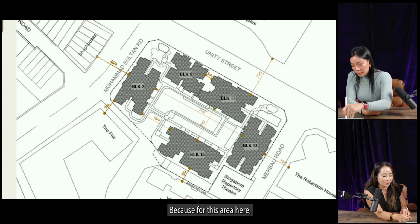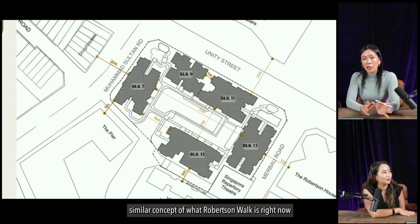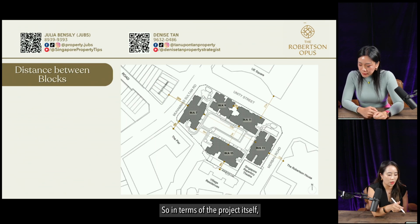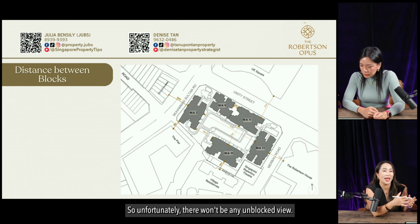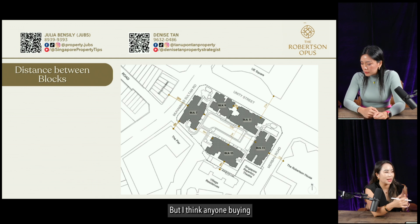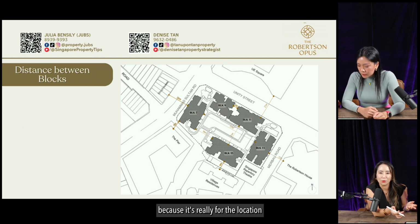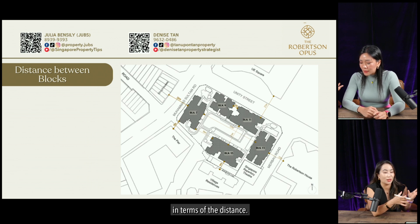Because for this area here, it will be like a void, where you can look down. Similar concept of what Robertson Walk is right now before they shuttered the areas. So in terms of the project itself, as you can see, it's surrounded by a lot of other projects and condos. So unfortunately, there won't be any unblocked view, but I think anyone buying into River Valley and Robertson Quay won't expect that, because it's really for the location, as all the condos are also packed quite tightly next to each other in terms of the distance.